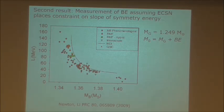So what we did a few years ago is we asked how strongly the slope of the symmetry energy is correlated with the binding energy of neutron stars, to see if we can link it with this constraint from the electron-capture supernova scenario. So this is a plot of the prediction for this parameter L for a whole bunch of equations of state versus the baryon mass of a 1.25 solar mass gravitational mass neutron star. There is a rough correlation here, a rough relation between the two parameters.